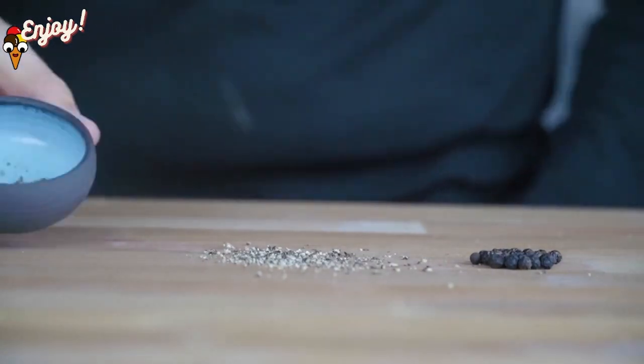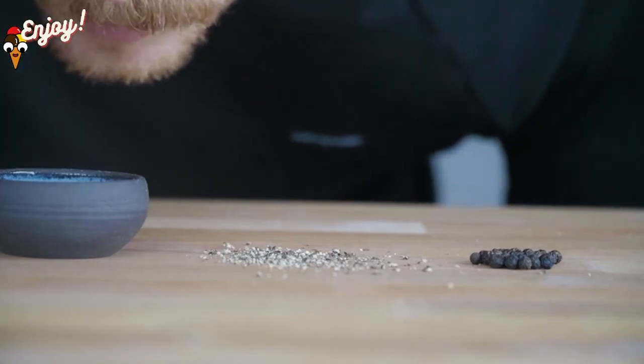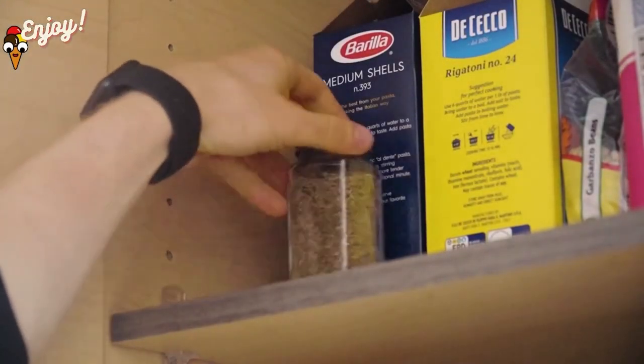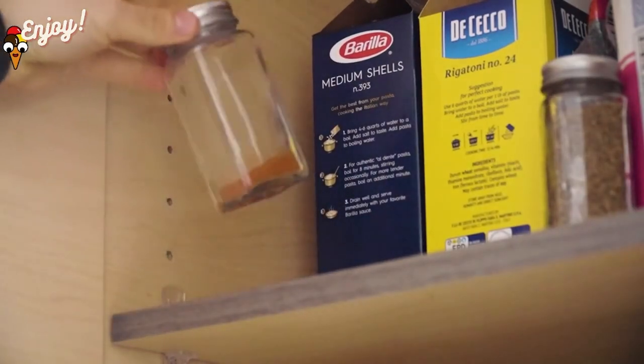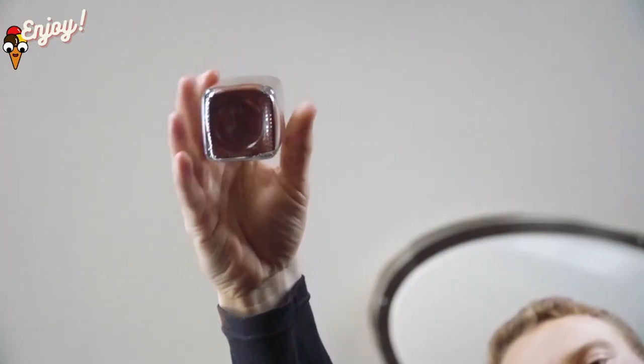If you leave that pepper sit out in the open air for 24 hours, it won't be nearly as fragrant. Or if you've ever had ground pepper that's been in the cabinet for years, that stuff basically has no flavor left, and this is your cue to throw out any old ground spices that have been hovering in the cabinet for the past several years.